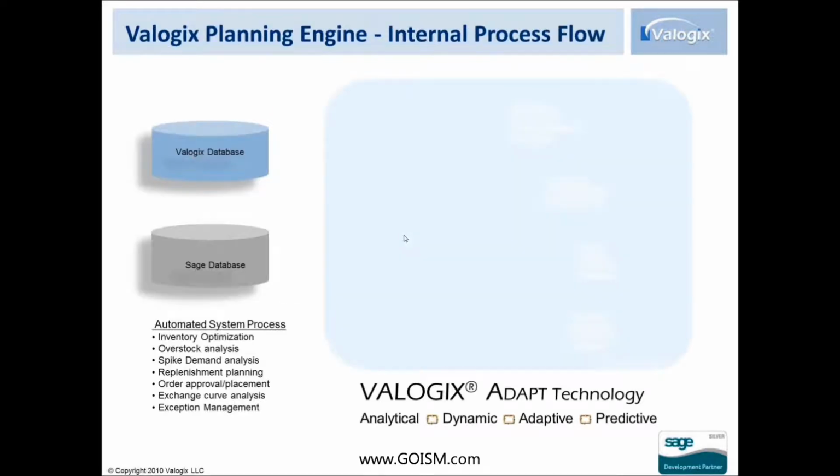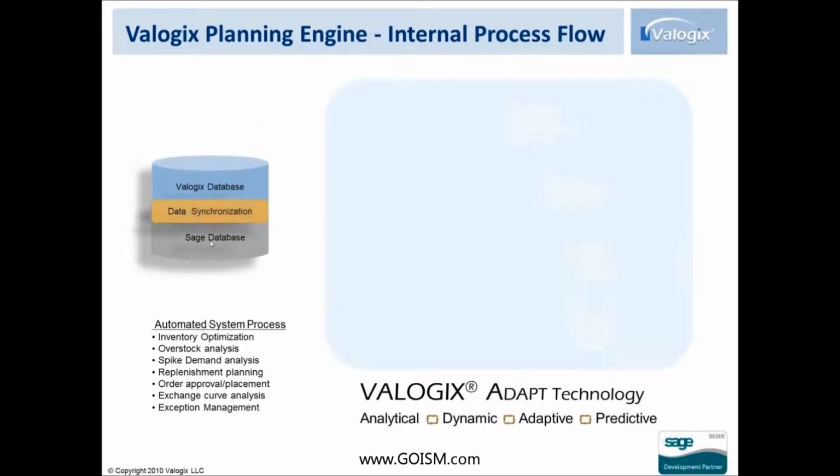One final slide before getting into the software, just to give you an illustration of our integration with Sage, as well as an overview of the process. So this data synchronization that you see here is set up to occur automatically. So the application is automatically extracting data from Sage and updating the database. That is done seamlessly so that the user does not have to worry about duplicate data entry and things like that.